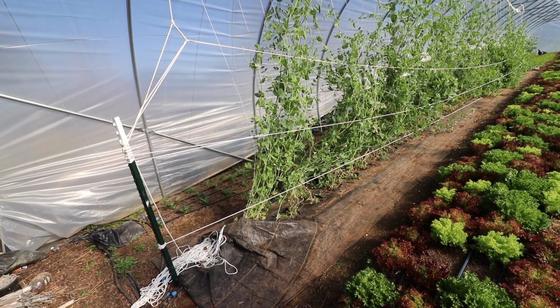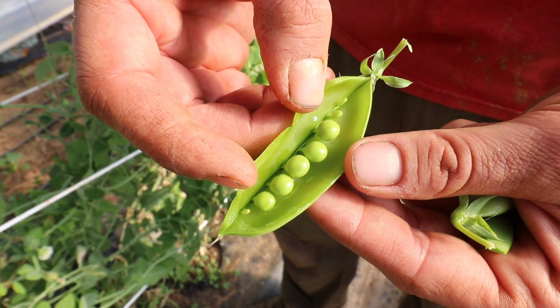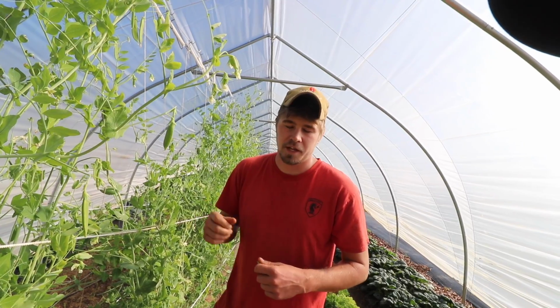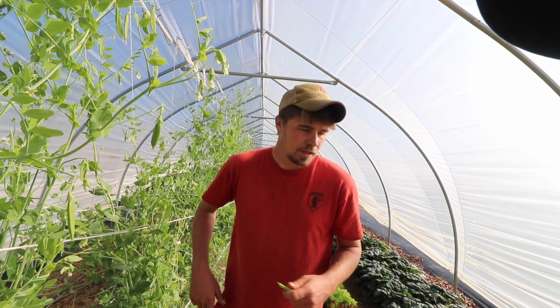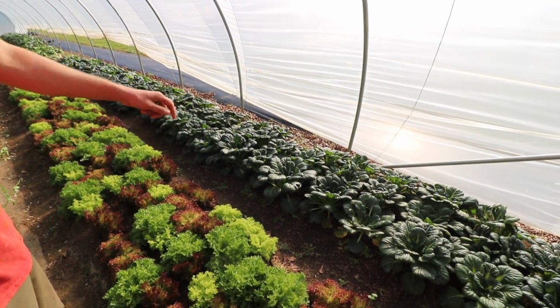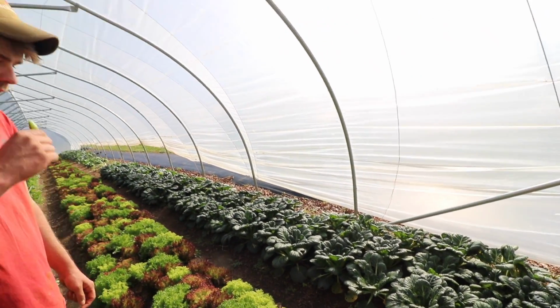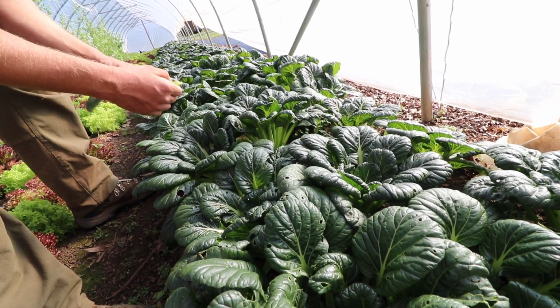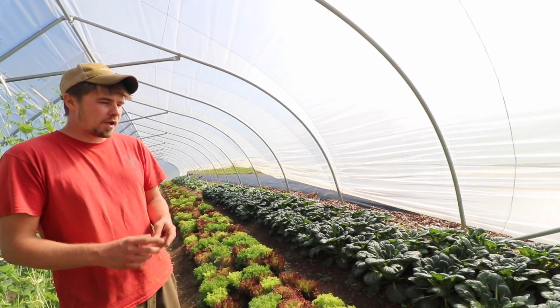The temperature and the amount of light per day is really similar, and you're just running out of sunlight instead of gaining it. So you have to push this tatsoi and the salad to get it to a harvestable point. And now it really slows down till January. Always double plant, triple plant for winter.